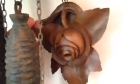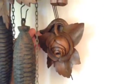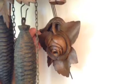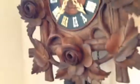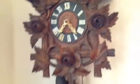This clock has a really nice pendulum here. We'll stop the pendulum to show you. That has a rose on the pendulum. We haven't seen a pendulum with that style before. And you can see the quality of the carving on the roses is good. It's all done in full relief, so it looks good from every angle.